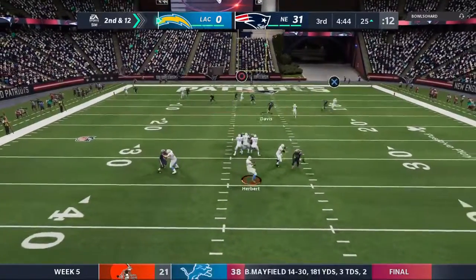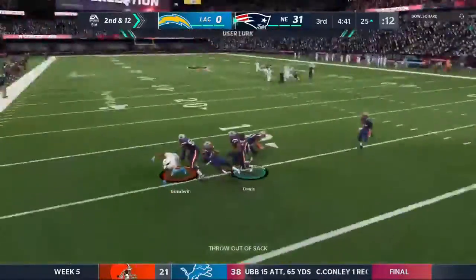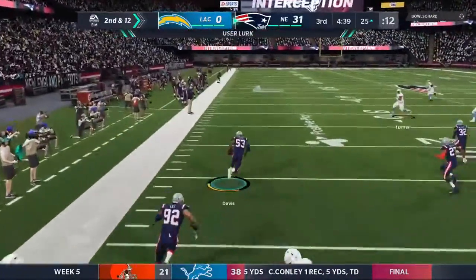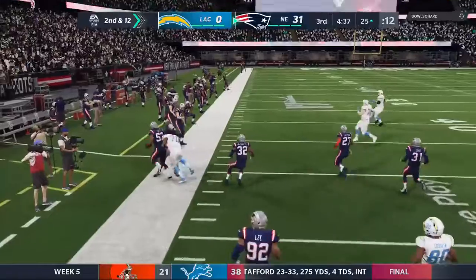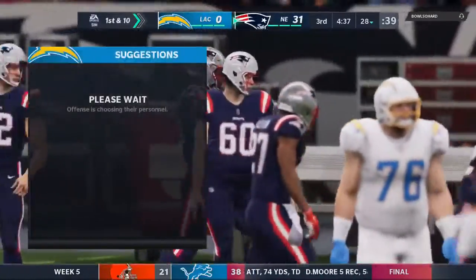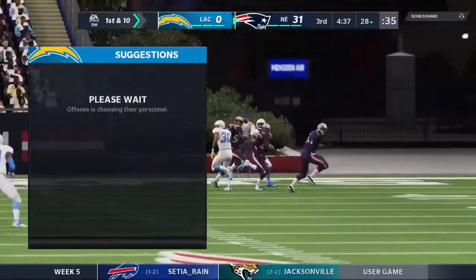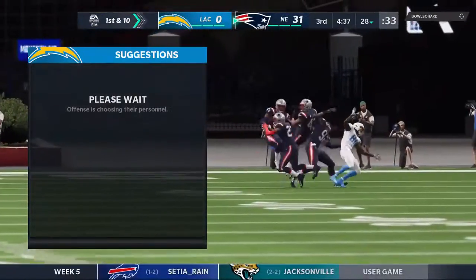Justin Herbert looking to throw on 2nd down, and for the 4th time tonight, it's an interception. Picked off by the linebacker, Demario Davis. Boy, so another interception. It feels like he's starting to unravel a little bit. And as you would expect, still a work in progress here in his 2nd season.